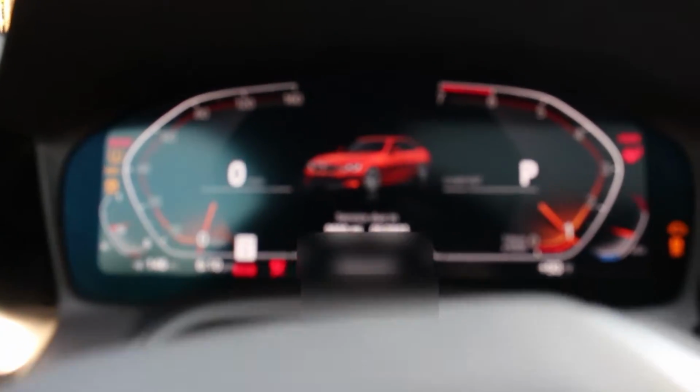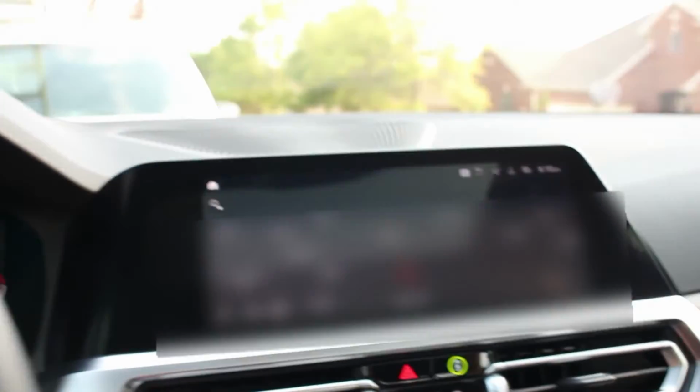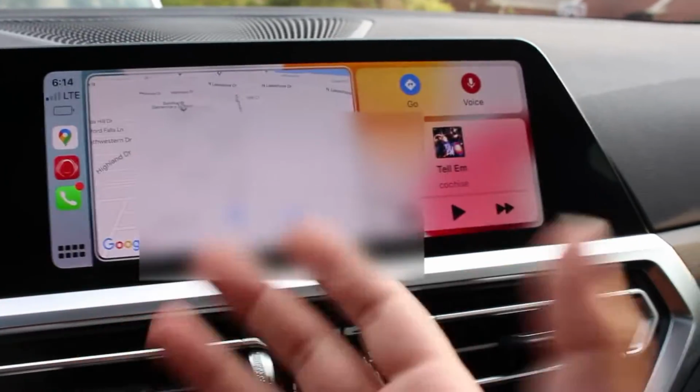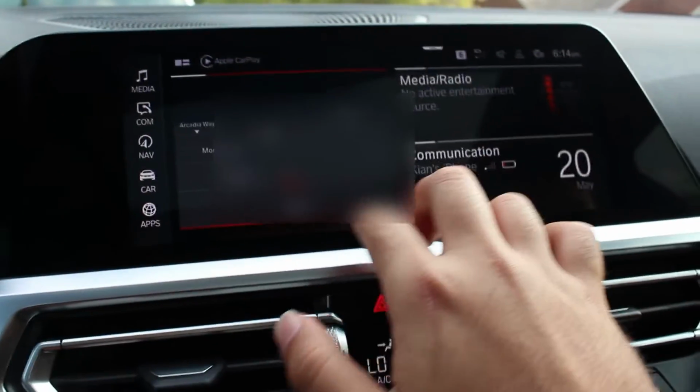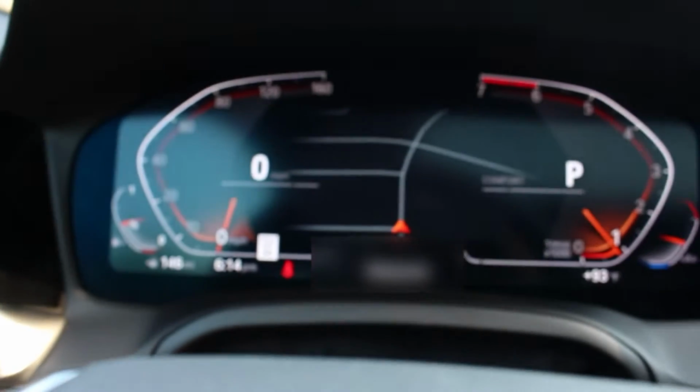So here we go. This car makes a different chime, compared to the F30. So the new iDrive on this thing is worlds better than the old one. Of course, you have wireless CarPlay on this thing. You have touchscreen, and the navigation's also a lot smarter. You can also see it in your virtual cockpit.